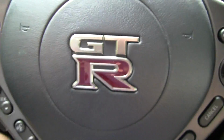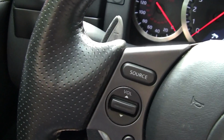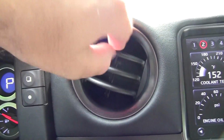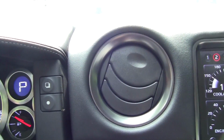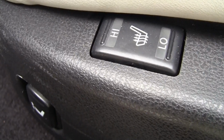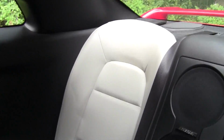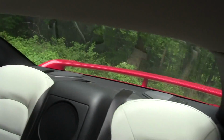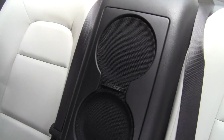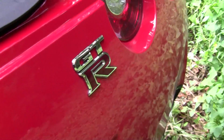Besides a great looking logo, the steering wheel also houses controls for Bluetooth, radio, and cruise control. These vents are great, easily controlled for the optimal position. The seats are power controlled and heated as well. The seats aren't really small out back, but there's not a lot of headroom. There is, however, nice Bose speakers. 2 extra seats isn't the only added bonus you get with this supercar. You also get a decent usable trunk.